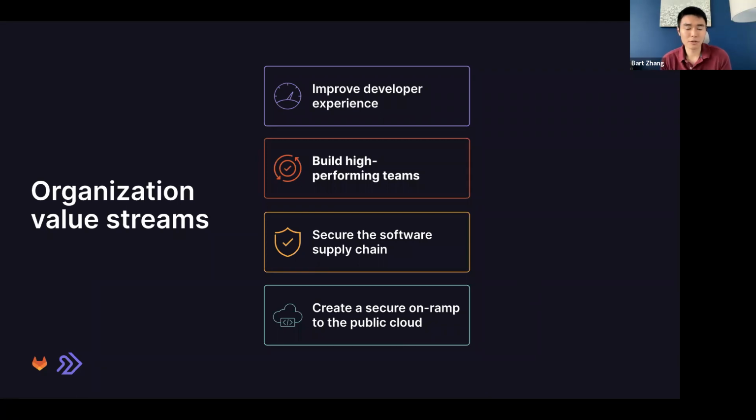Now, our fourth and final value stream is around creating a secure on-ramp to the public cloud. And what I mean by this is how can we serve as essentially a common starting point for all applications, regardless of the type of workload that you're rationalizing? And how can we help you in your digital transformation journey, in your cloud migrations, rationalize your applications, and help you understand how to rehost, replatform, or refactor your applications based on the type of workload that you're porting into public cloud.